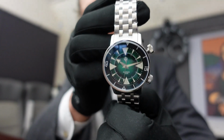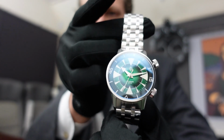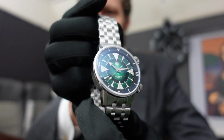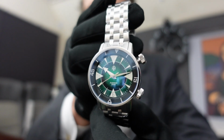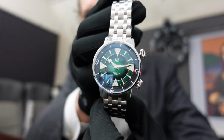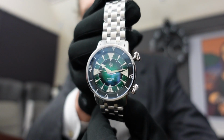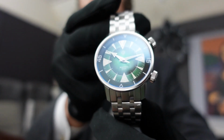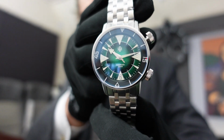So if you want a nice watch, this is a good everyday watch. I would say that this perhaps is less suited for formal wear, but for the upcoming summer, this is just a great option for you. So check them out on our website. They're available now. And again, that dial, just look at it. It's very, very pretty.